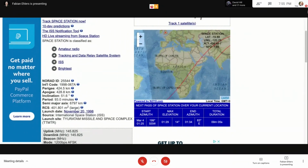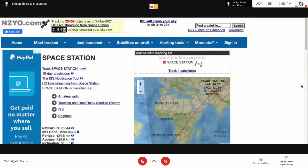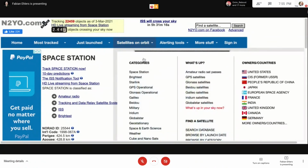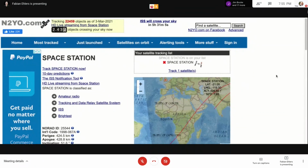People have endeavored into building specific antennas for tracking satellites and speaking through satellites and receiving images from satellites. There is a possibility of doing that as well. It's quite complicated. This page as well, you can look at satellites. You can look at recent, for example, loads of Starlink satellites have just recently been launched. And you can listen to the data coming from the satellite back as well.